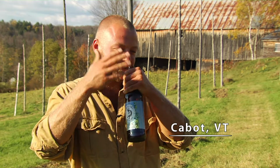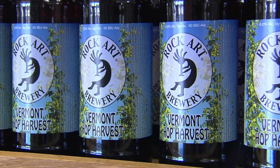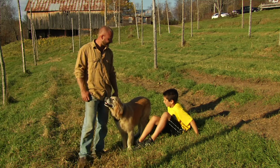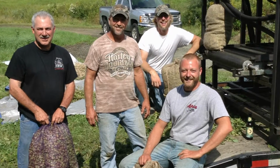You dry hop a beer and you get these wonderful aromas out of it. And Nick Alaria might be a little biased about his favorite beer, but it's for a good reason. Maybe it's because I grew them, but this is one of the best smelling beers I think I've ever popped open. Alaria owns Yellow Dog Hop Yard in Cabot, where he's been growing hops for the past 3 years. This year, for the first time, he sold them for commercial use.